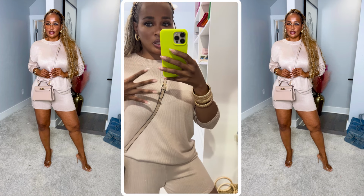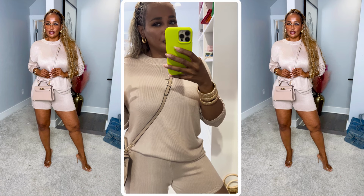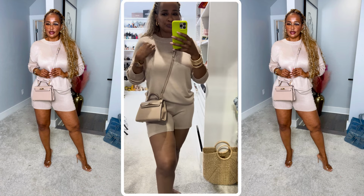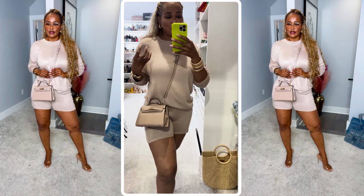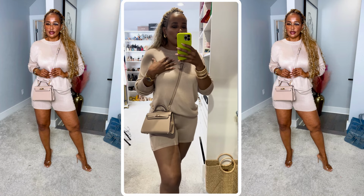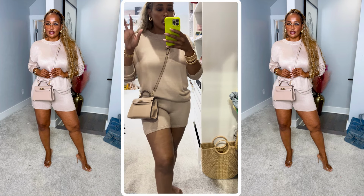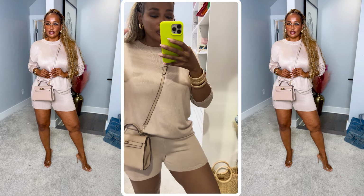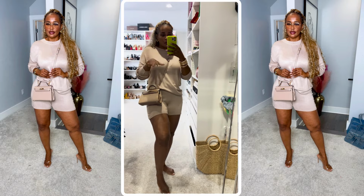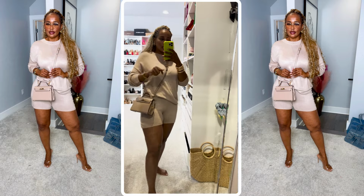It's very good quality. They don't feel the same. The other one felt a little bit looser. This one feels more tapered, you know what I'm saying? More tailored. That's how it feels, but it's still oversized. It's a cute set. I got one more color. This is so cute. I want a size medium. Very perfect for the fall. She is cute, honey. But let's get into the last set.